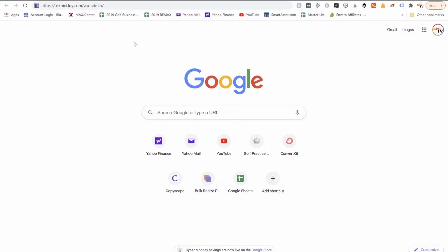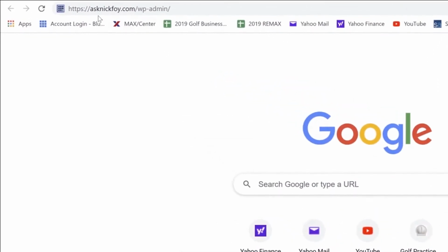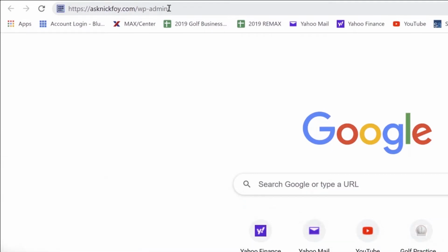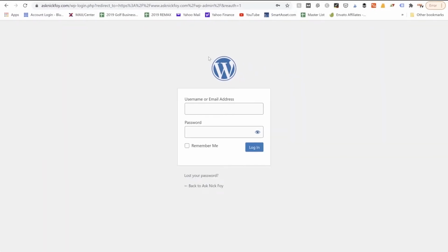When it's done installing, it's going to spit out a URL link that looks like this, https://asknickfoy.com/wp-admin. So this little portion of the URL right here that comes after my domain name is important to type in anytime you want to get to your login page of your WordPress. So save this URL, your website.com, and then enter wp-admin after it. And what it's going to do is it's going to bring you here to this login page on WordPress where we can enter our username and password.